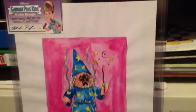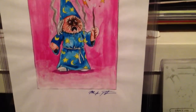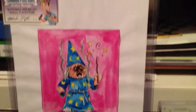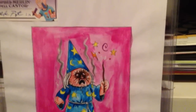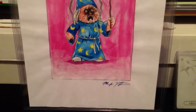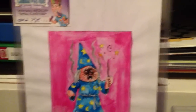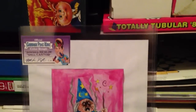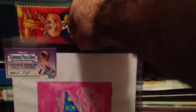Shout out to Mark Pingator. Got a misfired Merlin Spellcaster color rough. Now that's sweet. And I got another piece.